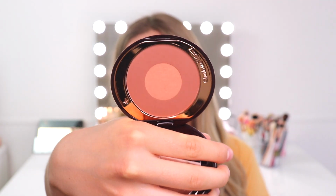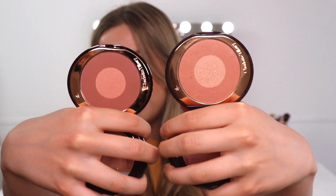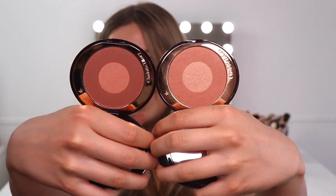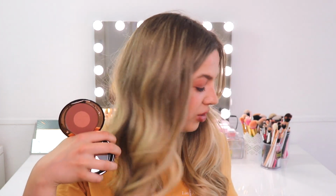So this is what that looks like. Of course, we have the normal Pillow Talk as well. So this one is Pillow Talk and this one is Pillow Talk Intense. As you can see, Pillow Talk Intense is definitely deeper than Pillow Talk, but I think I like Pillow Talk Intense even more than Pillow Talk. I feel like this is such a gorgeous special shade.